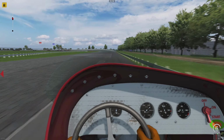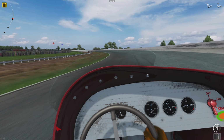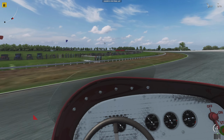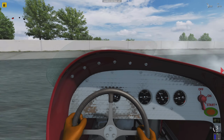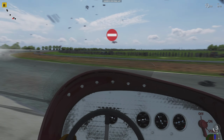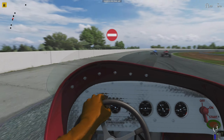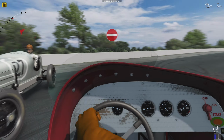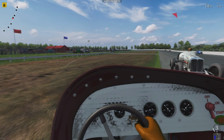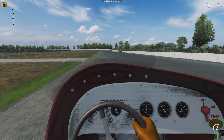And then any kind of bug refinements, things like that. But yeah, this car is, whoa, whoa, whoa. We got spun, we got hit from behind. Oh, again. Again. And again. The issues of the AI on an oval. Oh my.